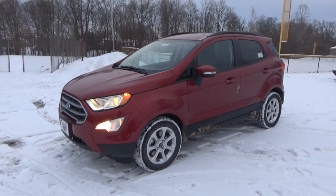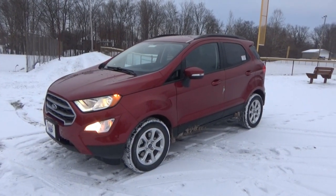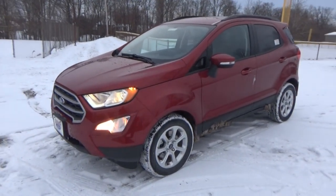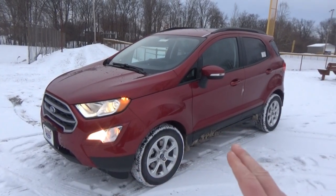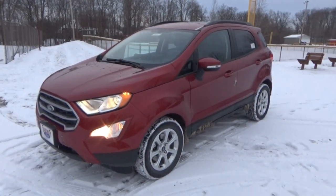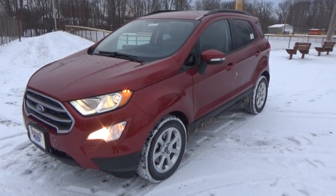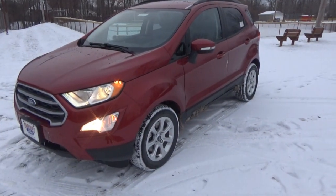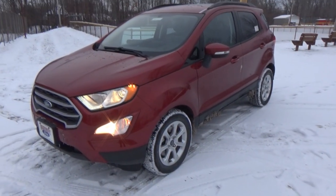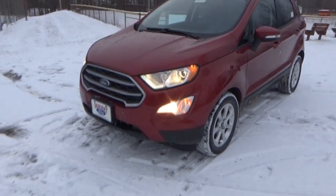Alright, I started to back up because it is indeed freezing out here. Anyway. So, this 2020 EcoSport is featured in the ruby red metallic tinted clear coat. I do like this color. There's this red, there's also a brighter red. But this is a pretty nice red. It kind of reminds me of my Bonneville that I had many years ago.